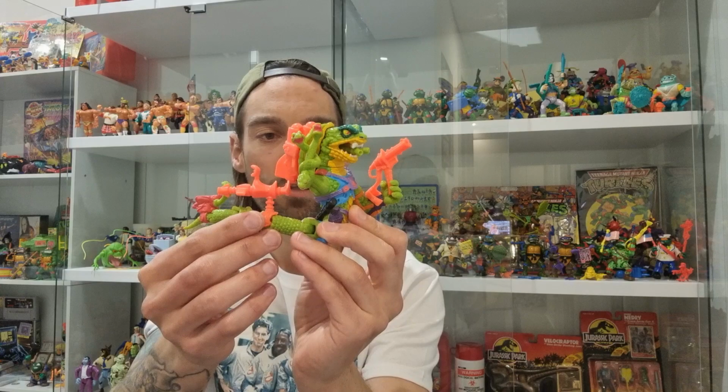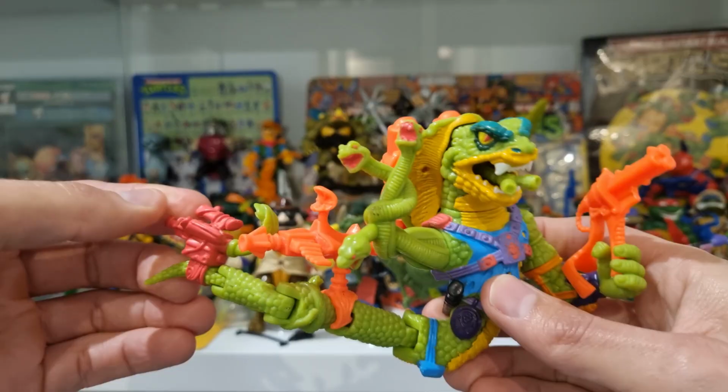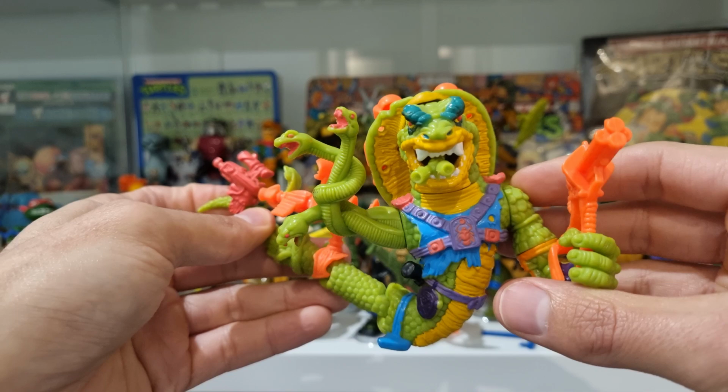He's got his backpack there, which is awesome. And this figure is actually really interesting to look at because he's got all different points of articulation in the tail. So this will be a fun one to get set up on display in a cool pose with all of his accessories. So really happy to have the 1992 Scale Tail, near complete, in the vintage TMNT collection.